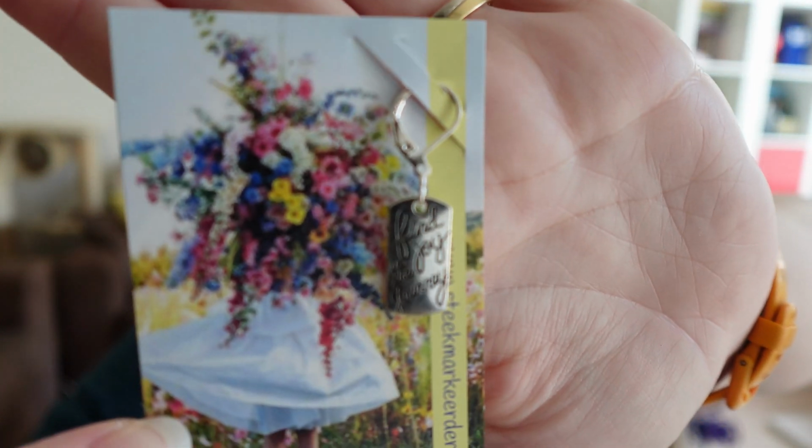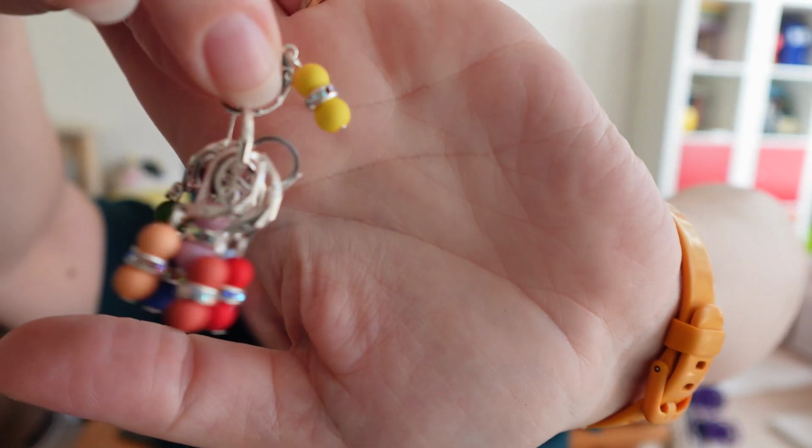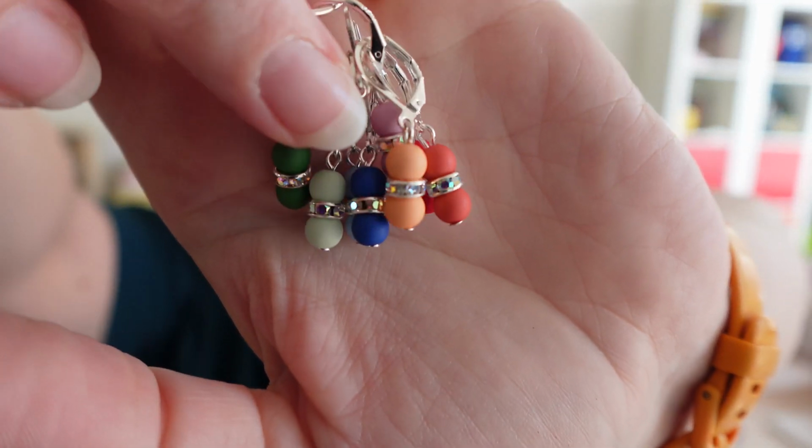Find joy in the journey. Well, you know how it's going here, so we are definitely trying to find joy in the journey and not look to the finish line, because I do not like the finish line. There is this little bag with super cute stitch markers, seriously. Look at that. These are mini yarn balls with sparkles in a rainbow. Isn't that amazing? I think this is super, super cute. With those Swarovski round thingies. I really like them.